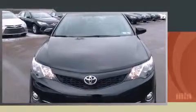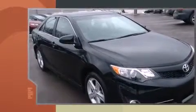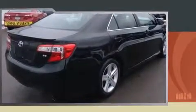Climb inside the 2012 Toyota Camry. This four-door, five-passenger sedan still has less than 15,000 miles. It features a front-wheel drive platform, an automatic transmission, and a 2.5-liter four-cylinder engine.